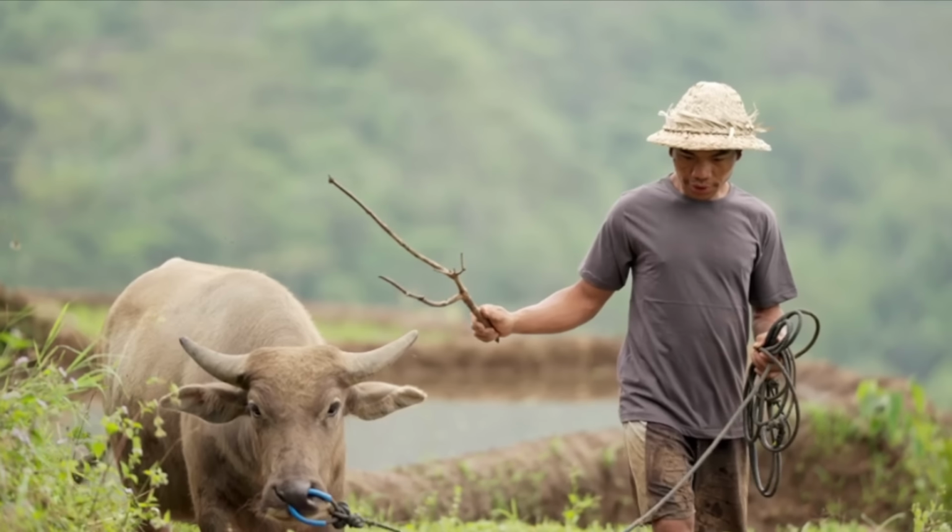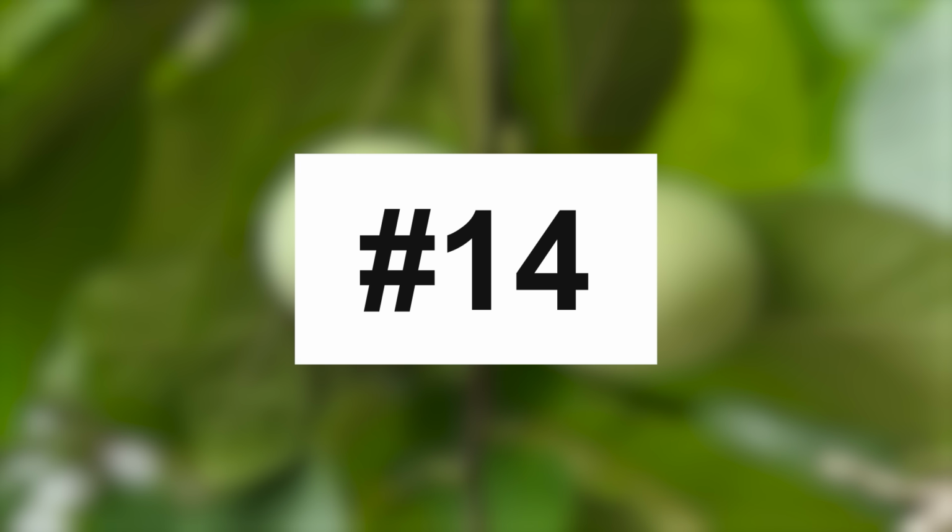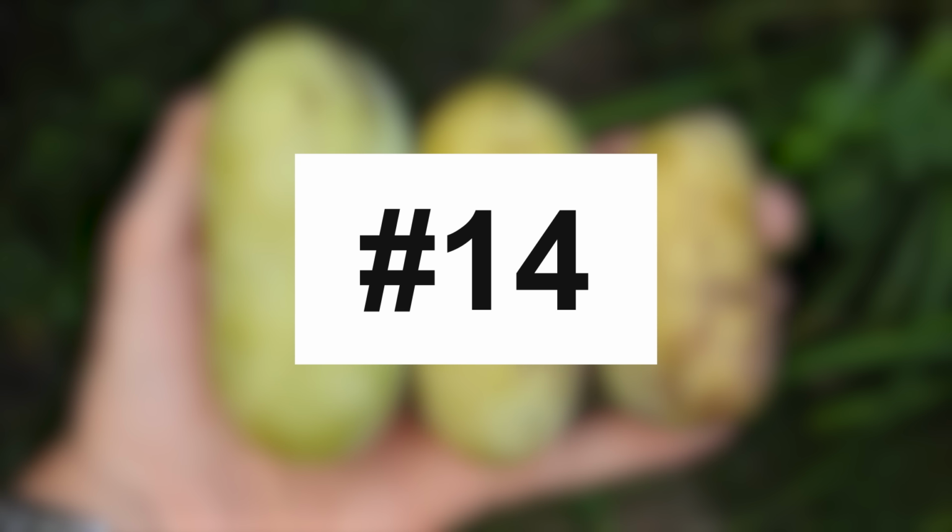Stick around, because number 14 on this list can produce fruit for over a century after you plant it, and it thrives on neglect. And number 20 is so vigorous that your biggest problem won't be getting it to grow. It'll be keeping it from taking over your entire property.